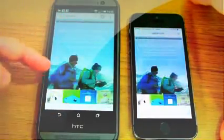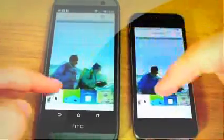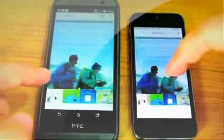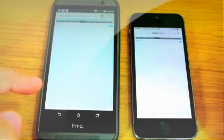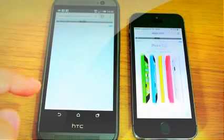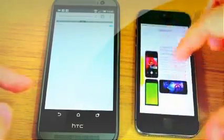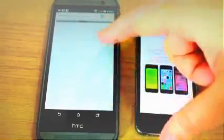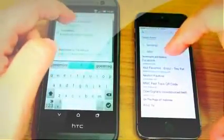You'll see again, it loaded much faster on the HTC. And if we open up a page within the blog, within the site, you see that this time the iPhone loaded the full page quicker. The Android phone hasn't loaded all the images quite yet. It seems to be struggling a little bit with that. So we'll go to Facebook.com and we'll see how quickly that loads.